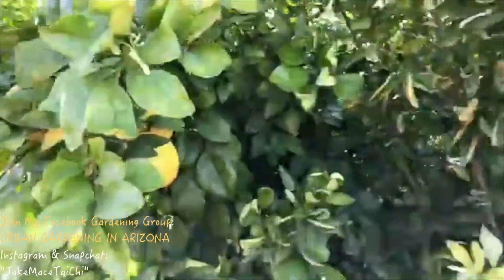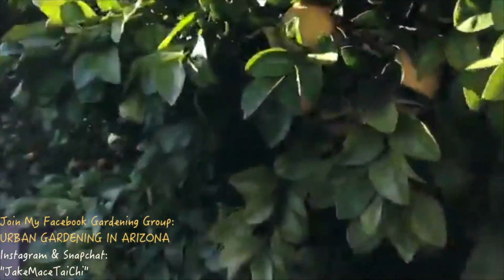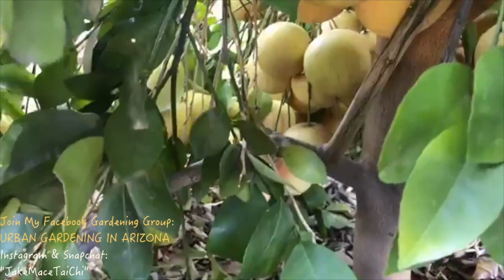I've got all these delicious grapefruits for the first time this tree produced, and he's loaded. Eating 3 grapefruits a day. So everywhere I turn, there's just more grapefruits. Especially down in here, in the jungle. Just a plethora of grapefruits back in there. Looks so good.